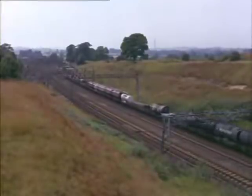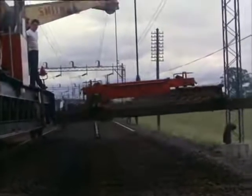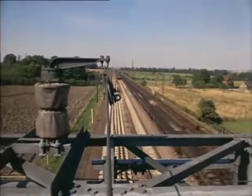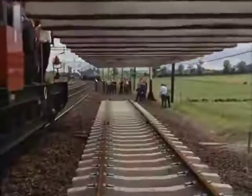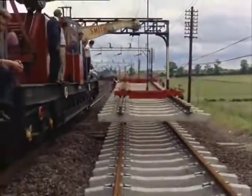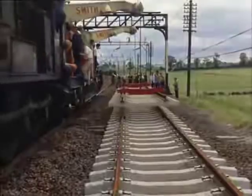Speeds and loads of this order mean that track must be as nearly perfect as it can be. Track on wooden sleepers was lifted, taken away for less onerous duties and replaced, first with 60-foot lengths of flat-bottom rail on pre-stressed concrete sleepers, depot pre-assembled to the correct gauge for the rail and correct spacing for the sleepers. It's laid with great speed by the special twin side boom crane.